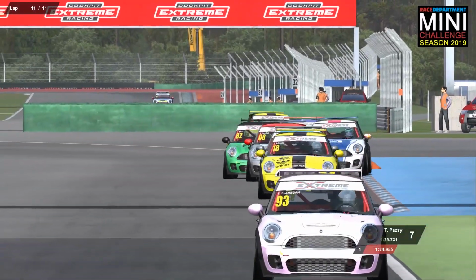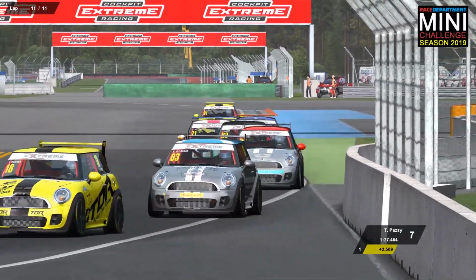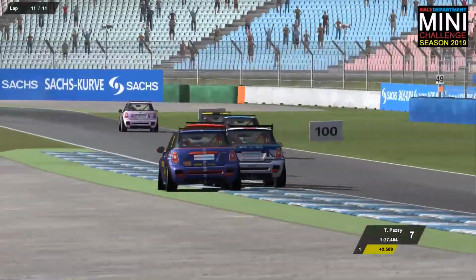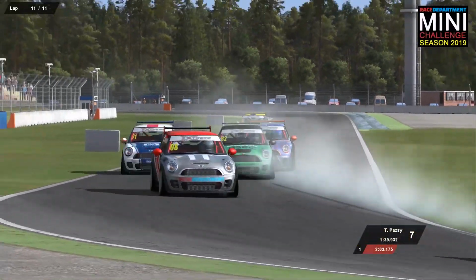What a great fight going on here at the very end of the race. I think there'll be some angry words in helmets right now. Well, they're all in a TeamSpeak server together. I'd hate to hear what's going on right now through there. But on towards the hairpin. Patterson on the outside line.